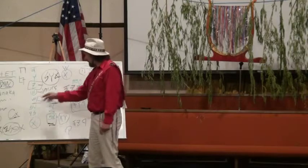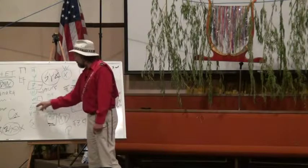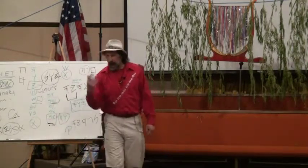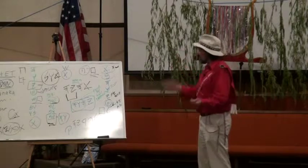Then you've got the mem at the end and all these forms of it, which means theirs or thems or y'alls. You've got vav nun and nun vav, which is the one who does, or ours. And then you've got the tav at the end, which means something being accomplished or something that's about to be done in the future. Those are prefixes and suffixes.